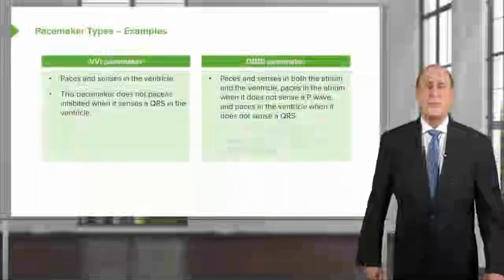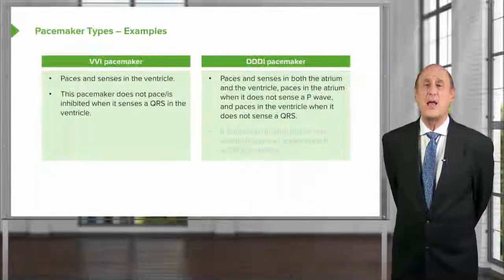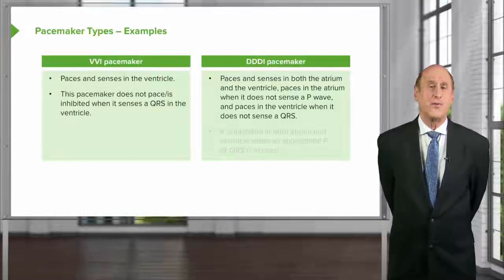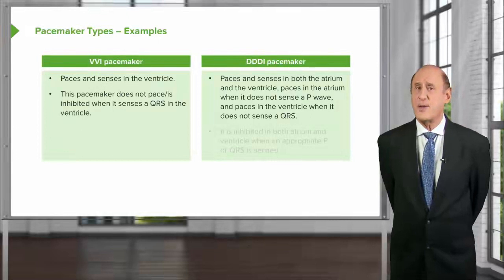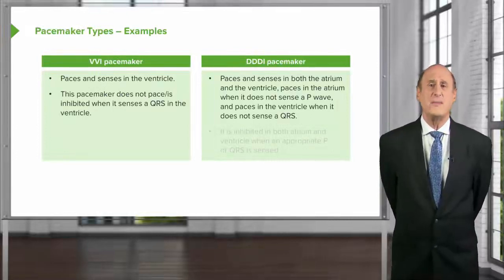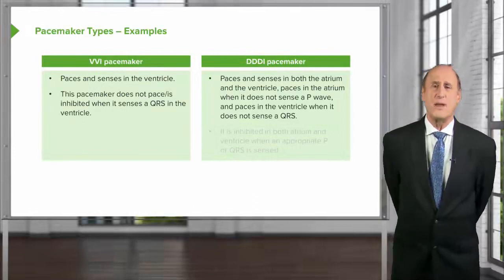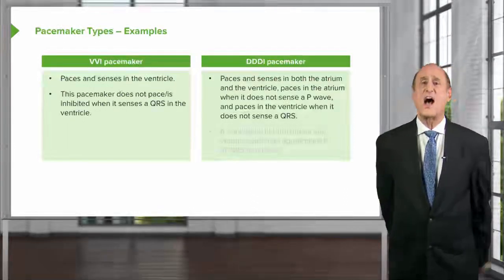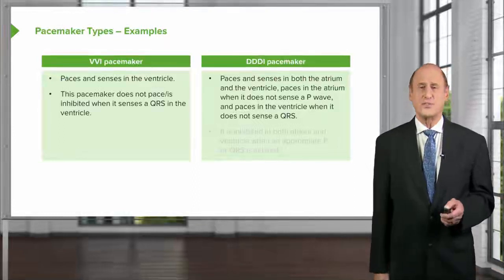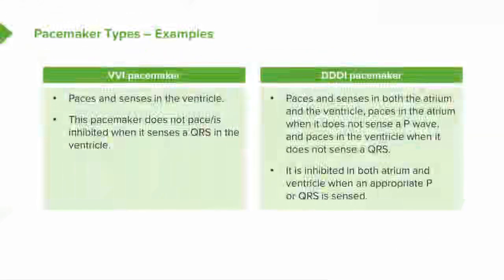Here's another example. Here's a DDI pacemaker. So where does it sense? D, both atrium and ventricle. Where does it pace? D, both atrium and ventricle. Where is it inhibited? Both atrium and ventricle, and that's the I saying it's an inhibited pacemaker in both of those sites. Again, inhibited in both the atrium and ventricle when an appropriate P wave or QRS is sensed.